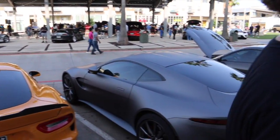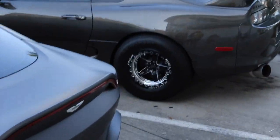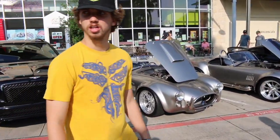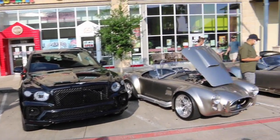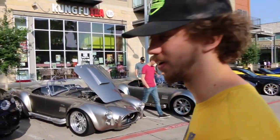Look how fat that tire is. That is a fat tire. It needs to lay off the Chick-fil-A. No, it's not. That's a Bentayga right there. It looks like the brand new one. We got two nice Shelby Cobras right here. They look like a matching set. They're almost the same car.